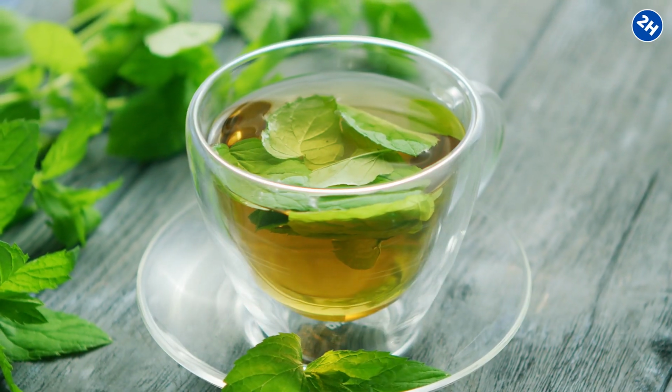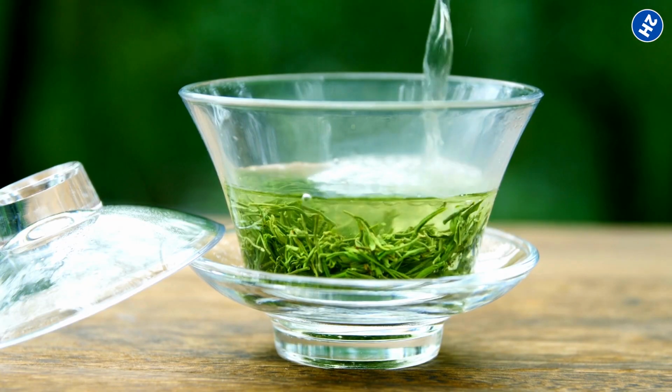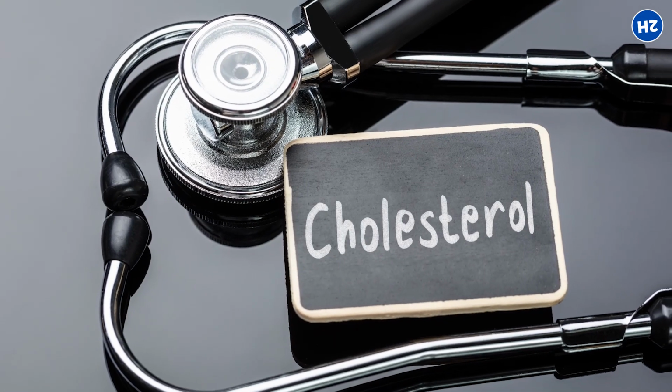Green tea is also a natural anti-inflammatory, and since chronic inflammation can mess with your cholesterol levels, green tea swoops in and saves the day by calming things down and keeping your cholesterol in check.